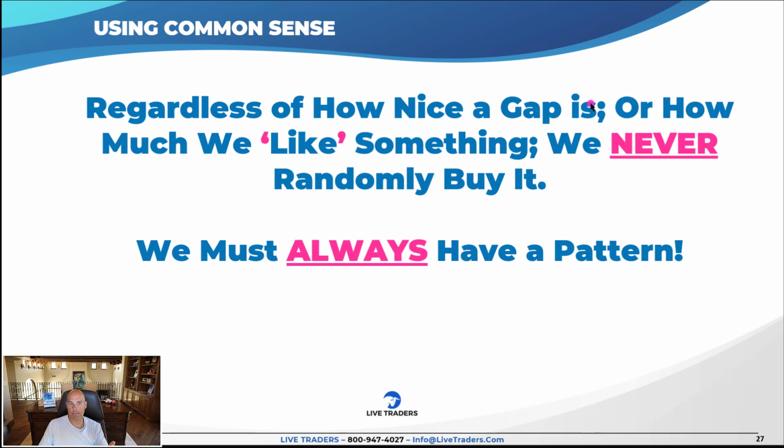Regardless of how nice the gap is or how much we like it, we never randomly buy it. We always have a pattern. Make sure it has volume. Make sure it's a good pre-market. And make sure the gap is nice too. And double check the market conditions too. You might have a great pre-market chart, guys, on a nice gap, on volume, and the market's up, gap's up $7, $8. That's tough. So you still have to look at market conditions as well.